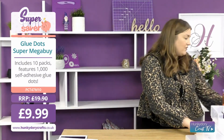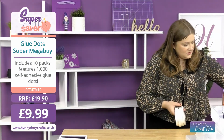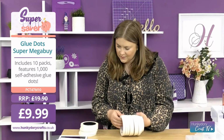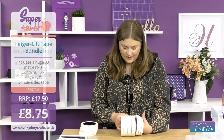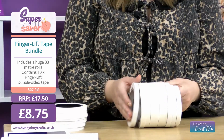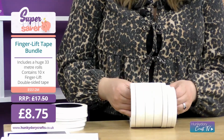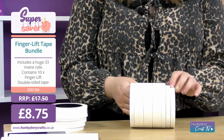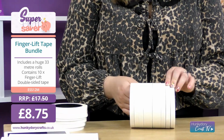The bundles that I've got for you, there's quite a few here, Jess. I think so. Is this one? Go for the finger tape bundle first. 10 rolls. What? 10 rolls. These aren't all from here, are they? No, you can tell. Do you know how you can tell? These two have definitely been used.